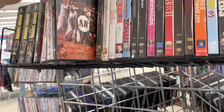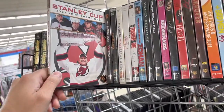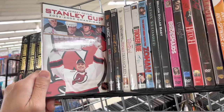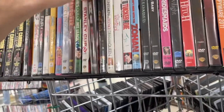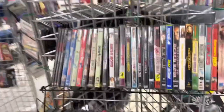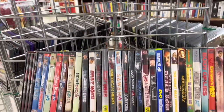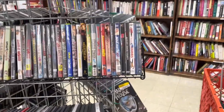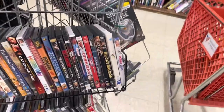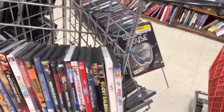Now sometimes I've heard in the past that sports DVDs like this could go for a little bit if they're new, I think, just because of the championship ones and stuff like that. But yeah, it just depends. I've looked up a few and I haven't really found one, and I don't think those ones are probably anything worth it. I've seen the ones from the Red Sox from 2004. I think that one had value. But other than that, not really.